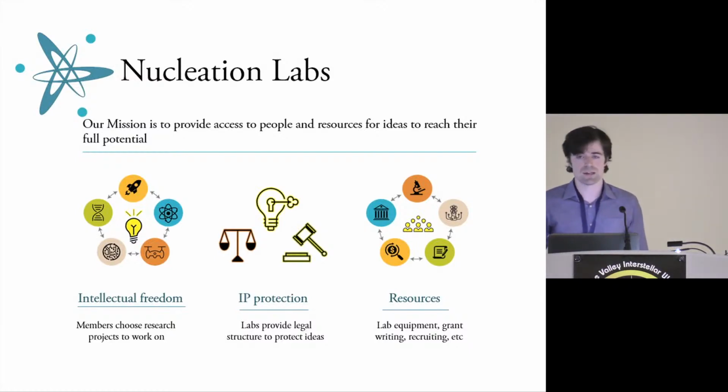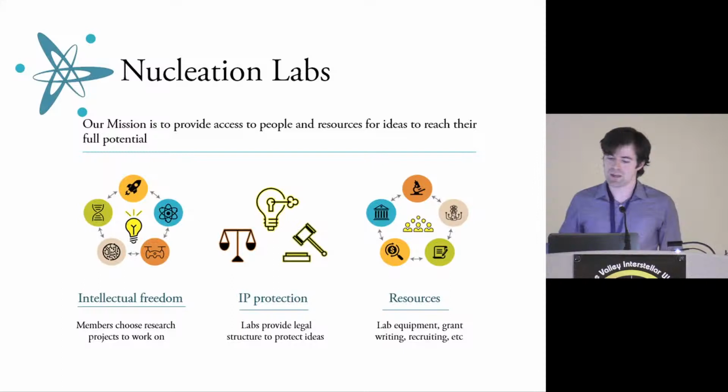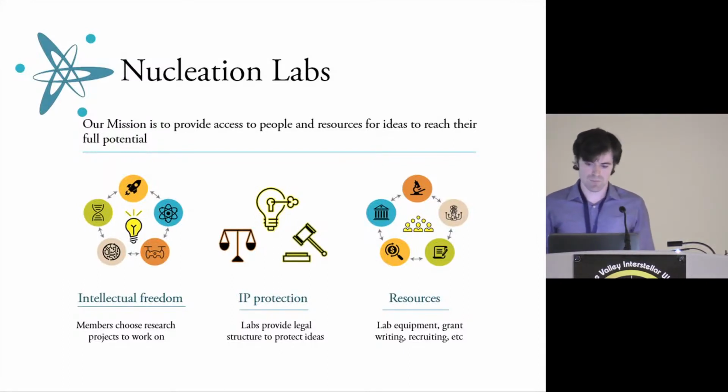It also deals with things like IP protection, making sure that patents are there when it makes sense, and provides resources as well: lab equipment, funding, grant writers, things like that, and also venture capital, so we have a partner that can do venture capital funding.